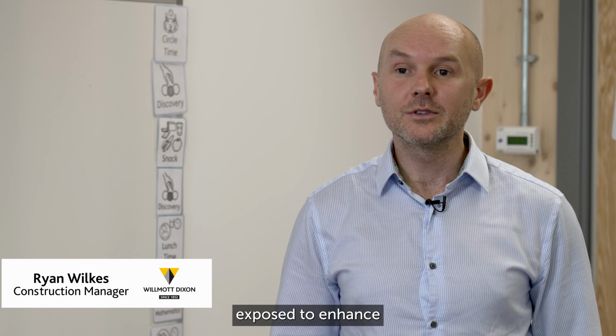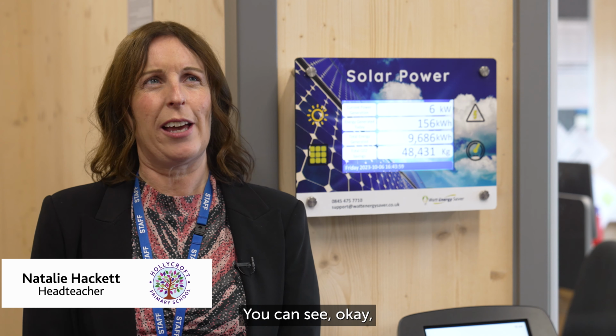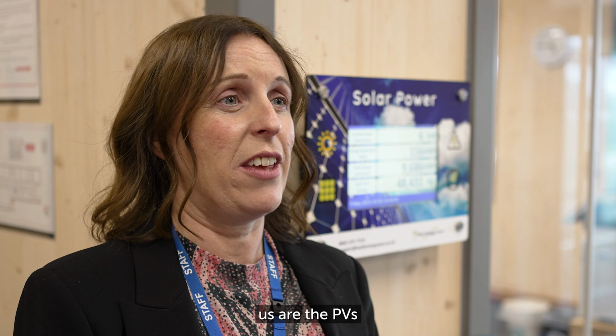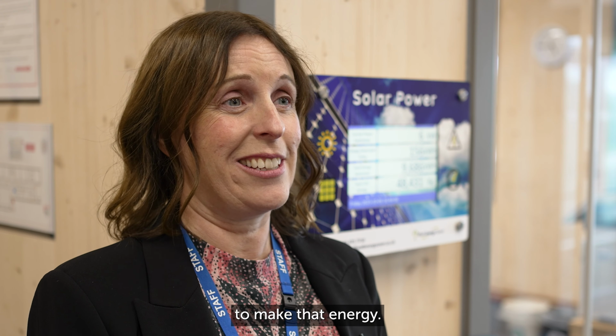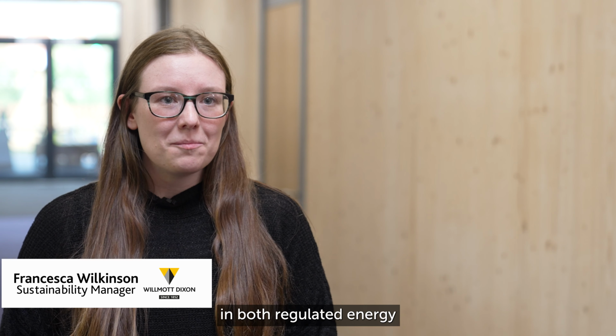This is a STEM school. We've left services exposed to enhance the education needs for the students. You can see, okay, well that's how the light's connected to the wire, and actually above us are the PVs, and they know that the sun is shining to make that energy. This building is designed to be net zero in operation in both regulated energy and unregulated energy.